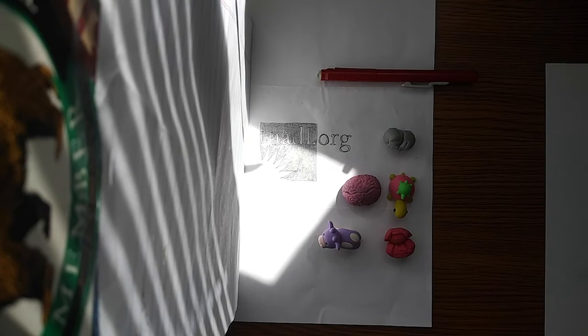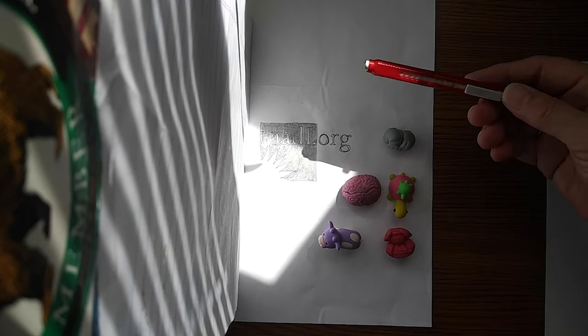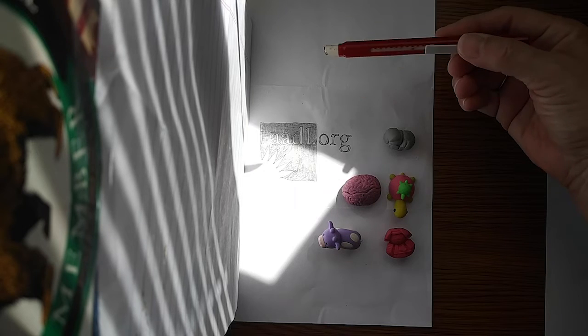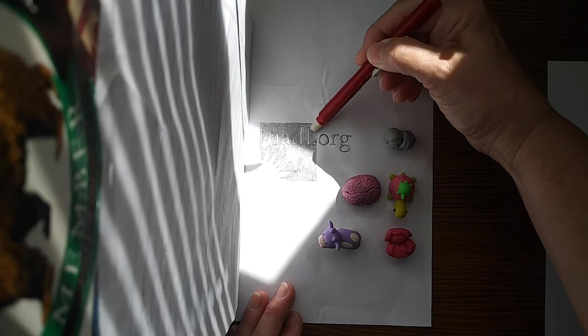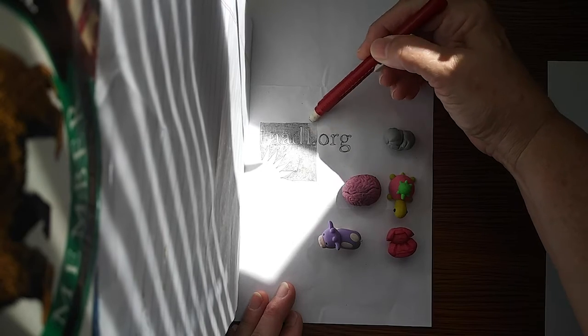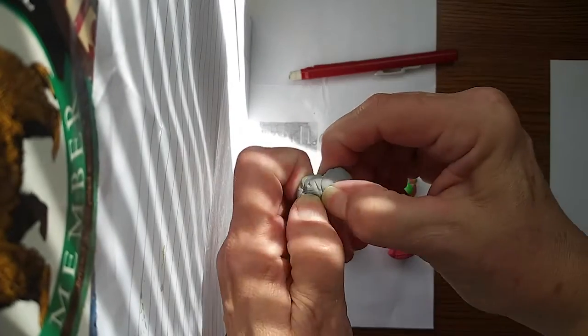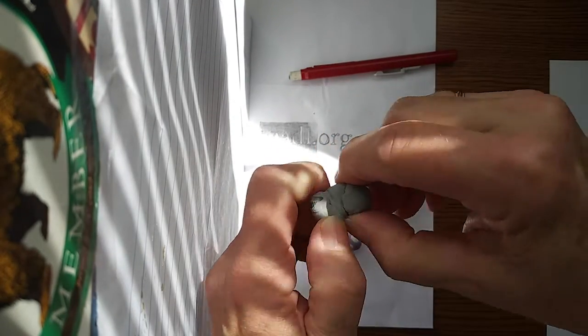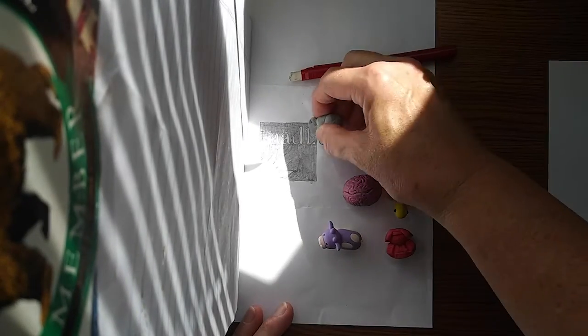Okay, I bet you guessed what all these are. These are erasers. So this is something that you might use if you're an artist, because it's easy to transport. Works pretty well. This is definitely an artist's eraser. You need to knead it to make it softer. And this will work on either pencil or pen.